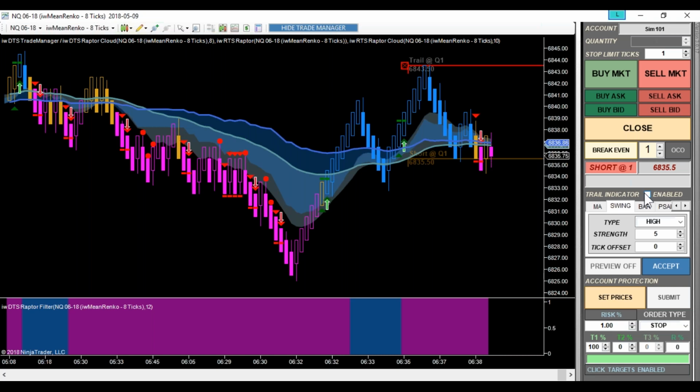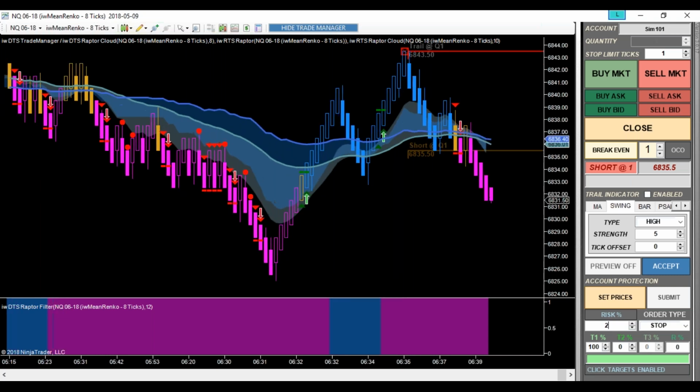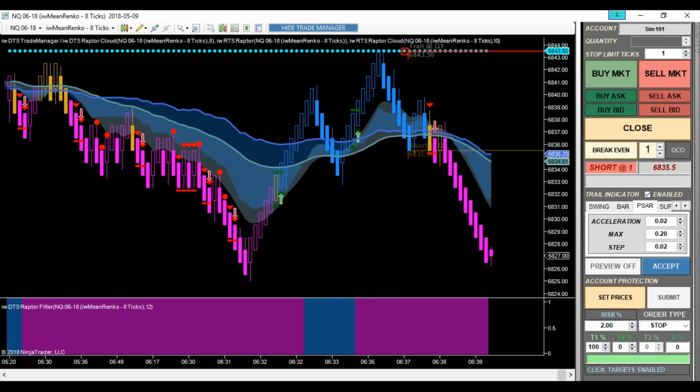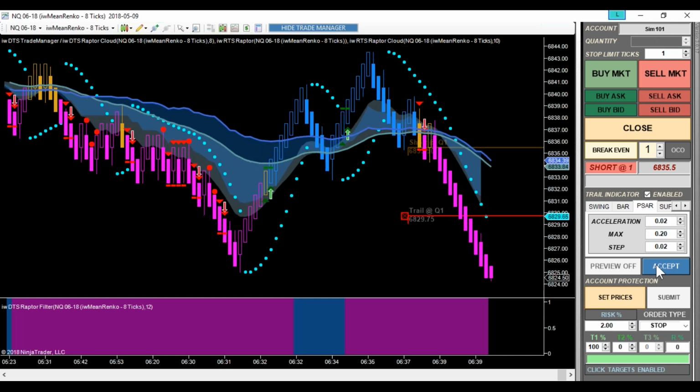And for the sake of simplicity, I'm just going to run everything as a runner today. Oh, I know what I did when I loaded my trade manager, I forgot to load a template. All right, well, we got a little bit of giddy up here, so let me move into a more aggressive stop strategy now. I'll switch over to the parabolics.